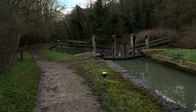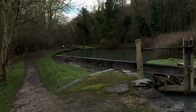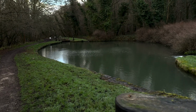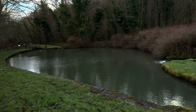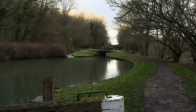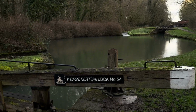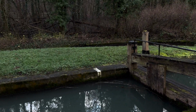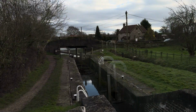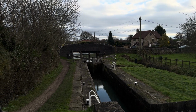It comes down into a compound for turning and waiting and storing water. And there's more locks even lower down. So Thorpe Middle Lock brings you down into the compound that I mentioned, and this is the bottom lock. We've now arrived at Turner Wood Bridge on the hamlet of Turner Wood.